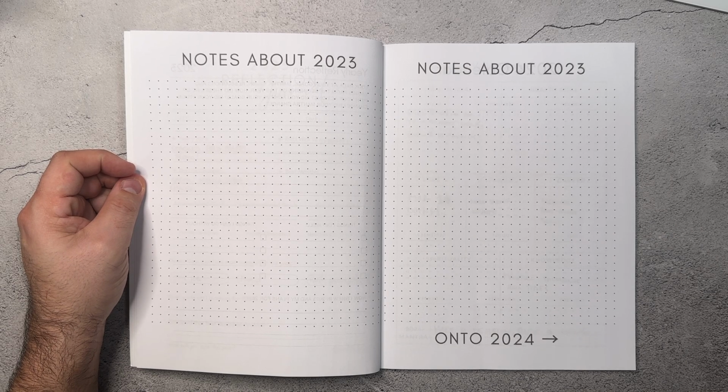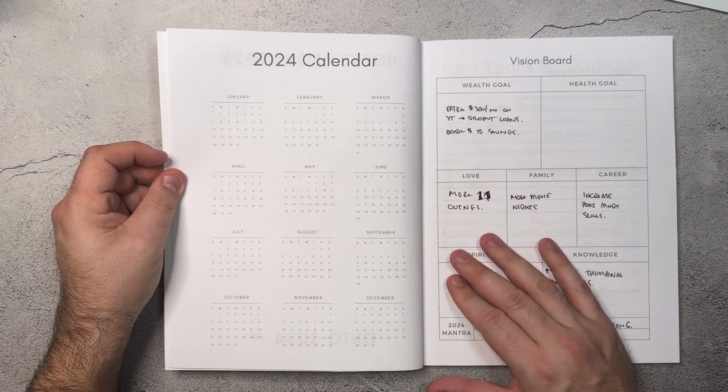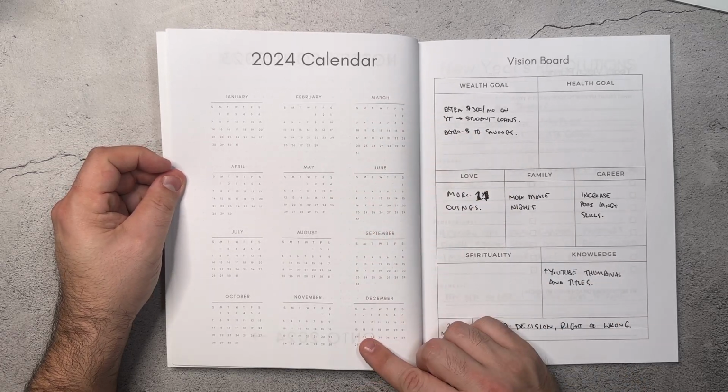The dot grid is a little bit large, but I think that you can work it out, especially if you're just kind of writing long form detail. She did include a full 2024 calendar, so if you really want to get ahead of yourself here, you absolutely could. Something that I don't do enough for myself is this next page here, which is about your vision board.